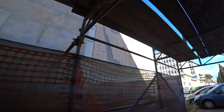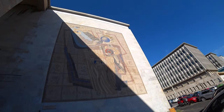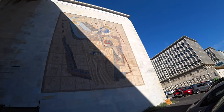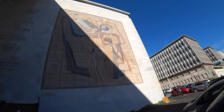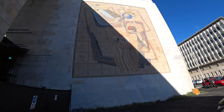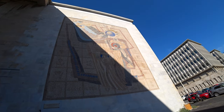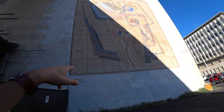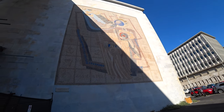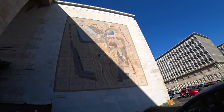And here we have a mosaic by the artist Trampolini. And it says, Restaurato, it is restored. I guess it was in a bad shape after almost 80 years. It basically says, agricoltura, agriculture. So this represents the Italian agriculture. You can see some wheat.